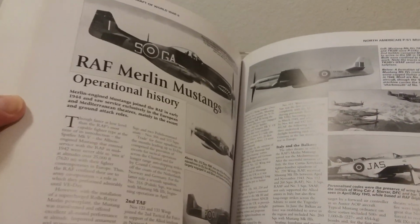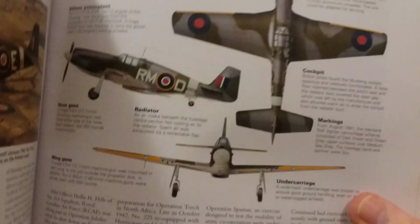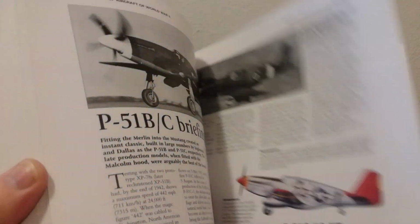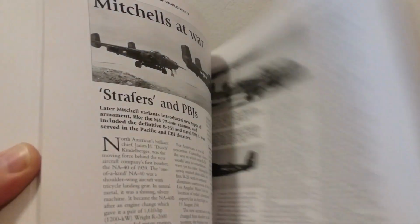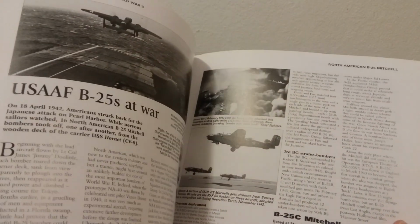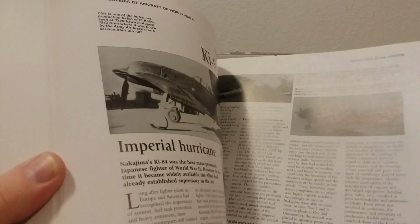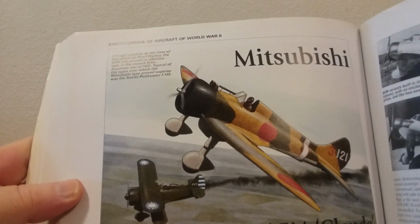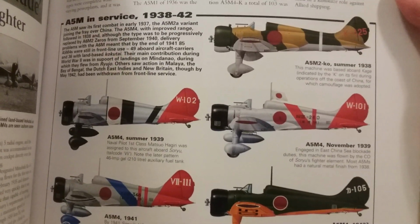It's got the P-51. North American P-51. There's some little bit of paint schemes. And it gives the history and the theater of operations, and just on everything, fellas. This is really a nice book. It's got the B-25J Mitchell there, showing a lot of the bombers and planes from all around the world, guys. There's the Mitsubishi. Look there. Look at all them color schemes.